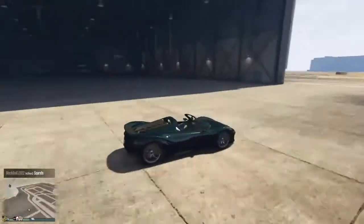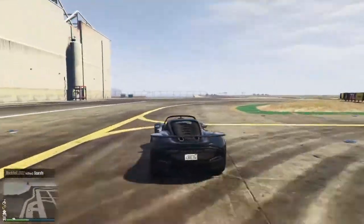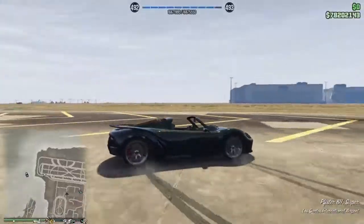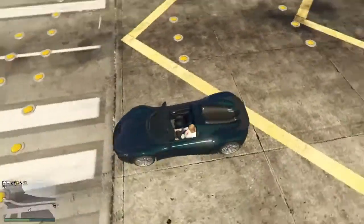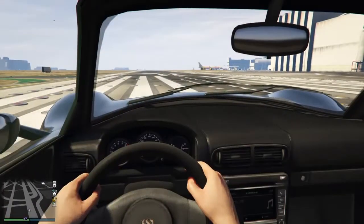We got a couple of jets just vibing. Wow, this car is actually very good handling, I must say. They weren't lying when they said its performance is great. Alright. Could be a pretty good drift car. So we'll start here. We got the engine running.